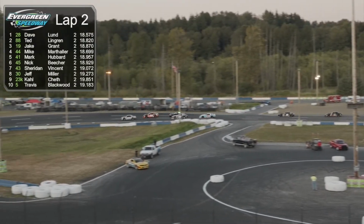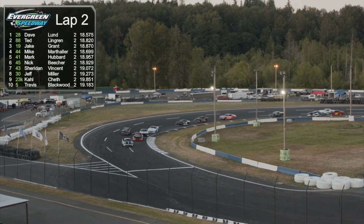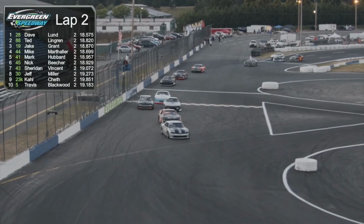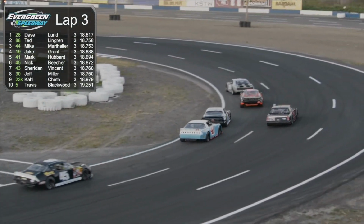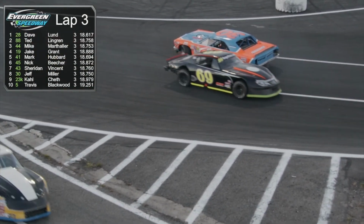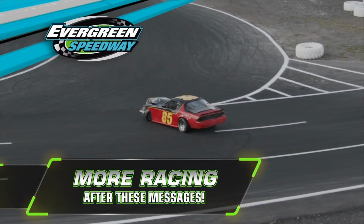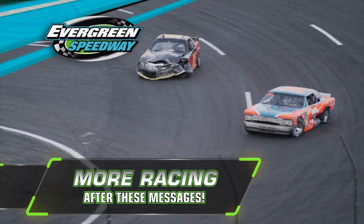Coming down for lap 2, we now have a new leader. It's Dave Lund. He's gone by Lindgren. Lindgren's in the number 2 spot, followed by Jake Grant and Mike Marthaler. Mike Marthaler was our fast qualifier out here this afternoon in that number 44 car. That had to feel really good, as we have a spin. Oh, Fody gets into the number 30 car of Jeff Miller here in turn number 1. And while they get this cleaned up, we're going to take a break. We'll have more racing here from Evergreen Speedway when we come back on Home Track Heroes.